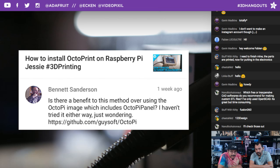So he's talking about OctoPi panel. OctoPi panel is something that's bundled in with the ready-to-go image for OctoPi and the Raspberry Pi. I've tested it out. It uses Pygame, and it's a little bit slow. The buttons are a little bit smaller. It's specifically for a 320 by 240 screen, so you have to kind of hack a little bit to work with the 480 by 320 screen. And I've tested it out, and it wasn't working out too well for me.